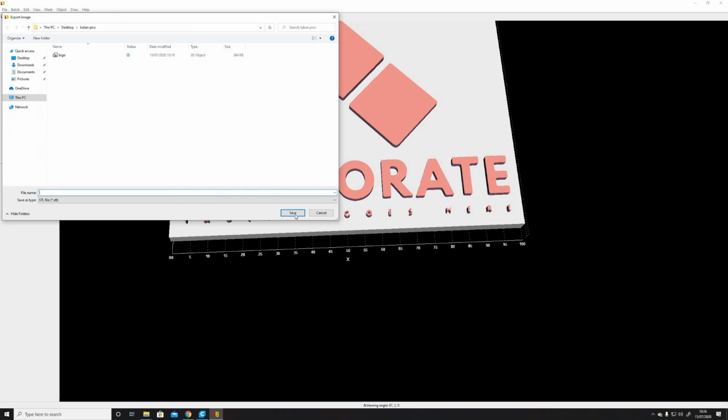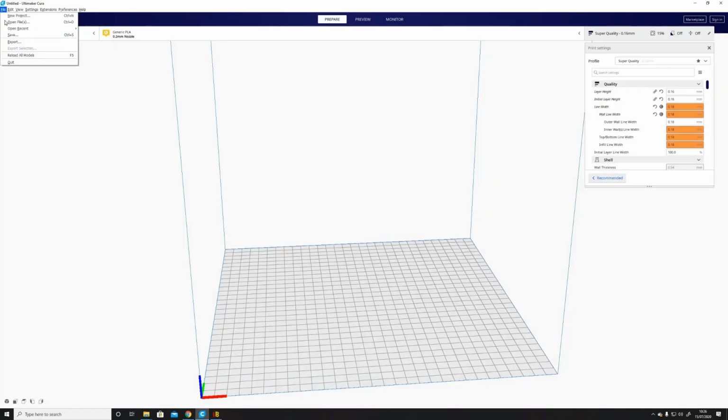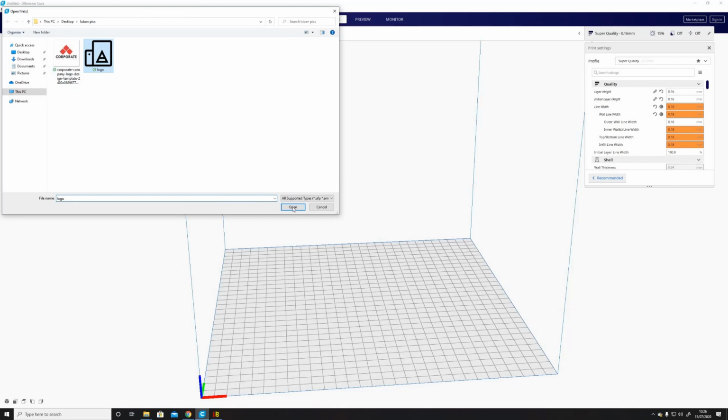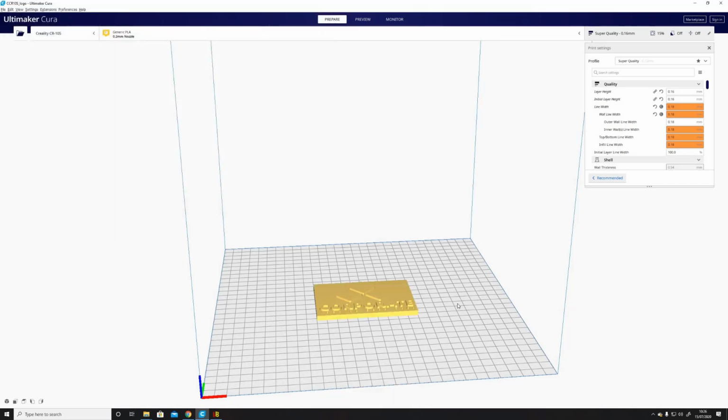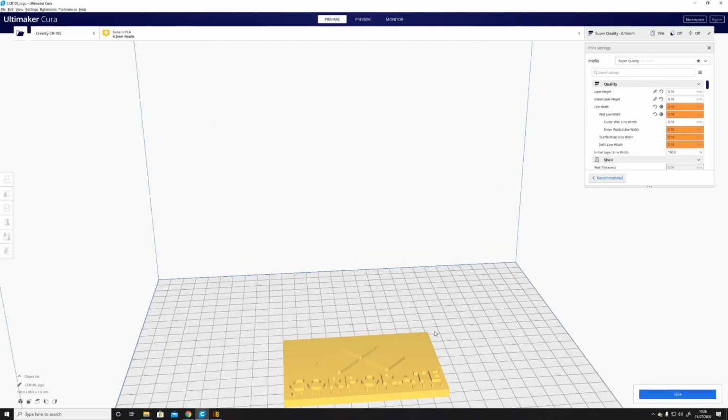I'll call it logo. Overwrite the existing one because I've already prayed about this today. And then you go to your slicing software. Click File and Open Files. Choose your logo, which is that one there, and that's it. But obviously, that's not quite it, because if you're going to stamp that into something, it needs to be mirrored.